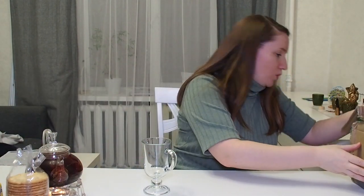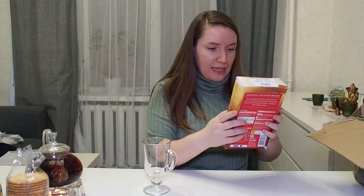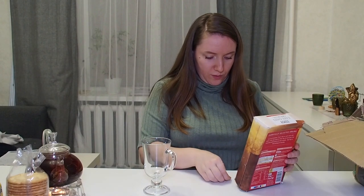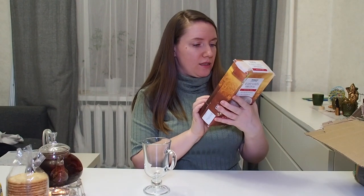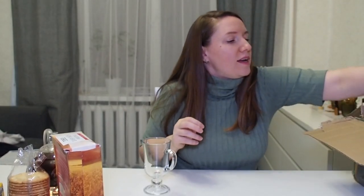Okay. All right. What do I have here as well? Oh, Easy Oats Original. So, oh, it's grains for porridge. Very, very good. This says Scottish oats. Okay, this is for breakfast.